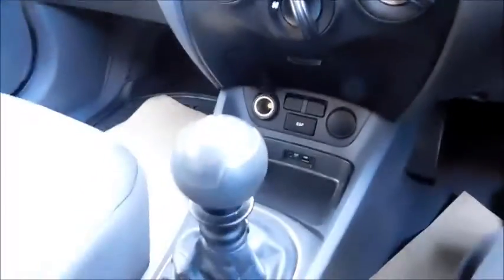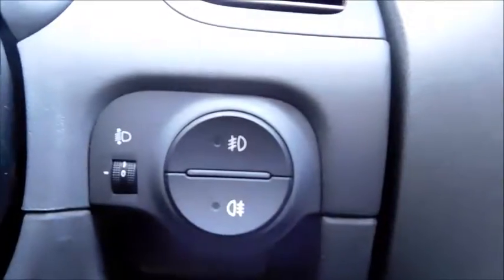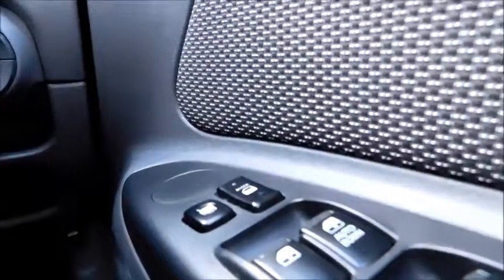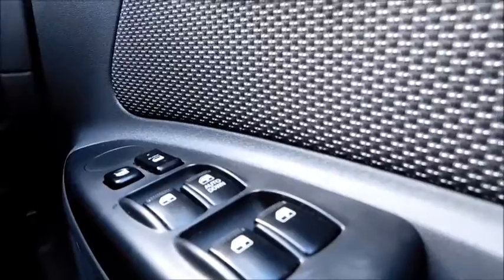As I mentioned, a manual transmission, and this one is a 5-speed. Two cup holders as well. And this vehicle also features front and rear fog lights, electric mirror controls, child lock on the windows, and as I mentioned before, full electric, so it controls all 4 electric windows.